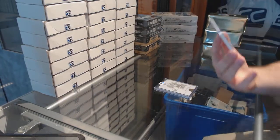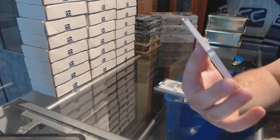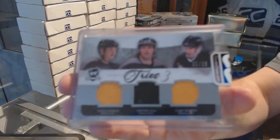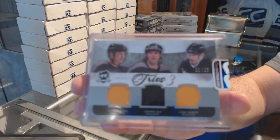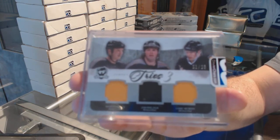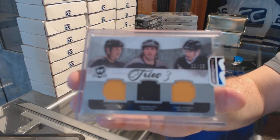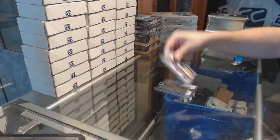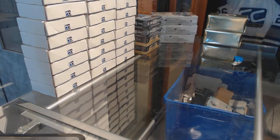Numbered to 25, a cup triple jersey of Jaromir Jagr, Mario Lemieux, Larry Murphy. Triple jersey.